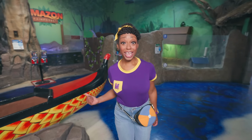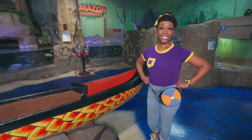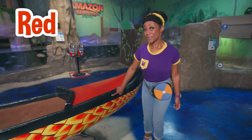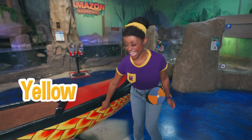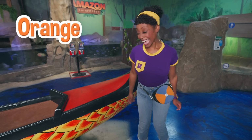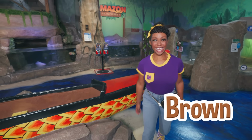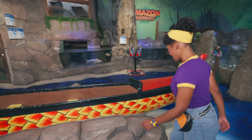Whoa, check out this canoe. It has so many bright colors. Let's name the colors. Red, black, yellow, one of my favorite colors. Orange and brown too. I know, let's get inside and go find some animal friends.